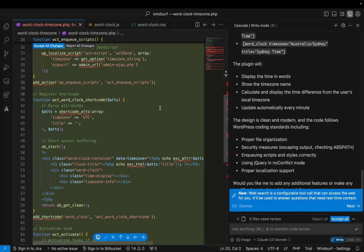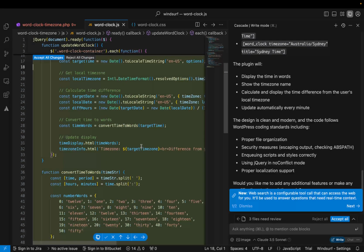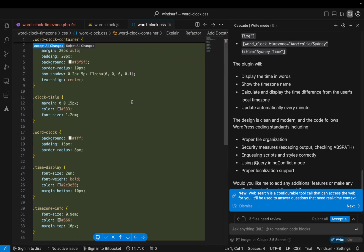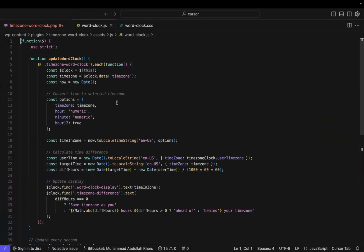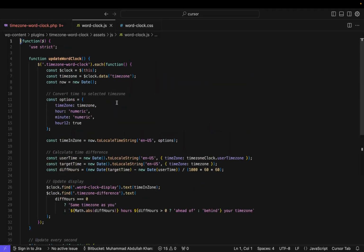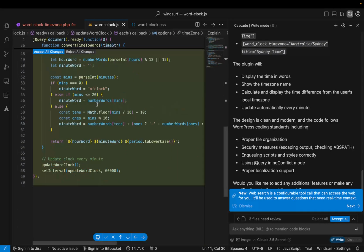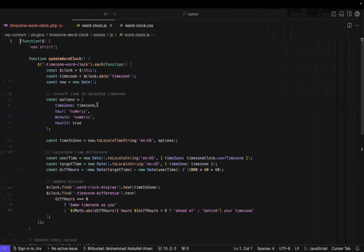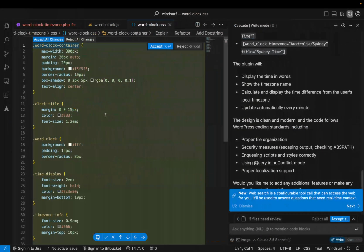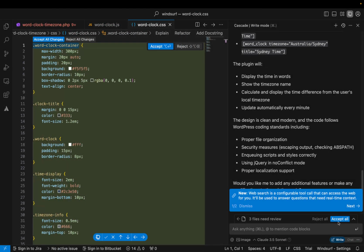Okay, and the JS is jQuery, and CSS. Okay, so document ready, it's also JS. Check the document ready. You can understand both are very professional AI code editor tools, and let's see when I accept it.